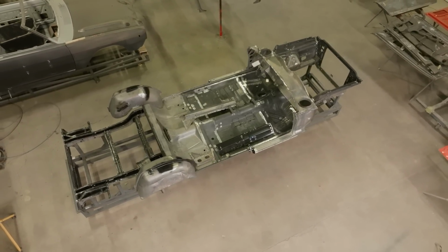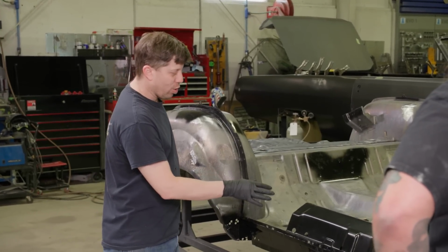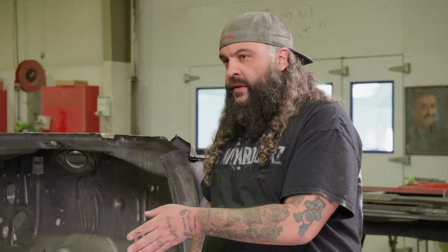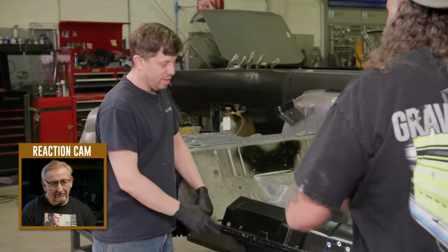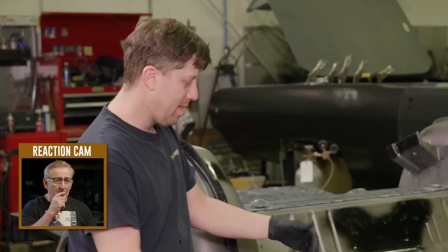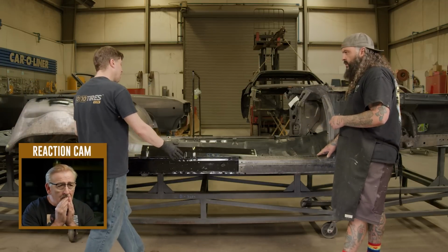Okay, how come the rocker's not on yet? Well, first we got to put the roof on to get the little triangle piece that goes in between the rocker and the floor to fit. So you're saying there's a piece that goes between the rocker and the floor that comes on the roof. The piece that's on the roof needs to go in between the rocker and the floor. How's the roof gonna go on? The roof's still gonna go on and sit on the floor and on the wheel tub. And then the rocker's gonna slide up and in between the pieces once the roof's on.